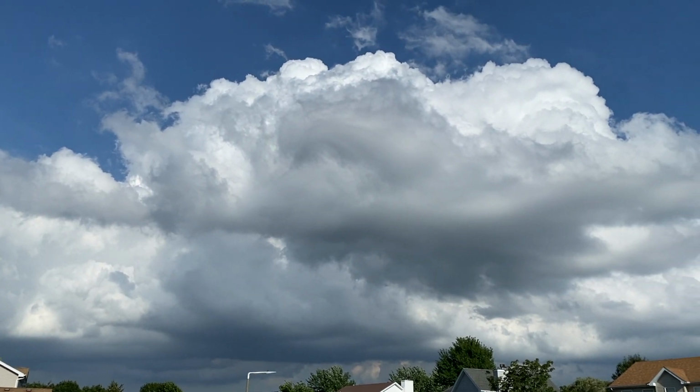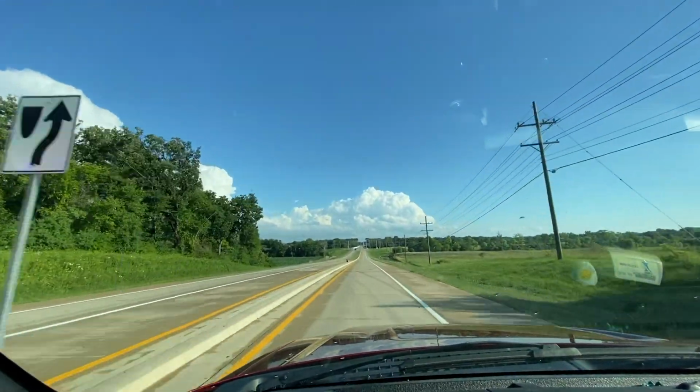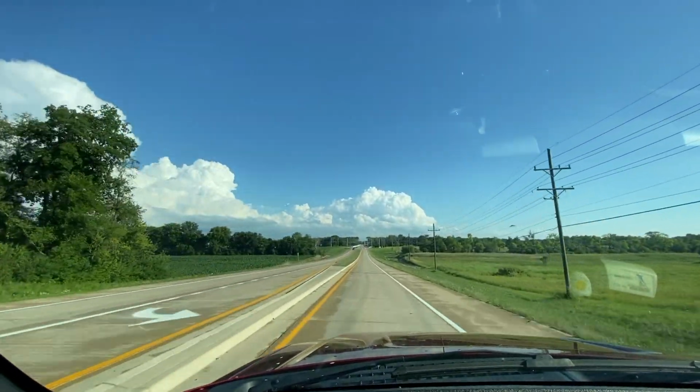So I gathered up my stuff. Well, I gathered up some stuff and threw it in the truck and decided to head off to see what I could find.